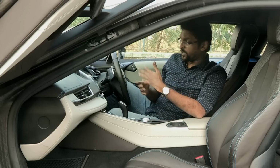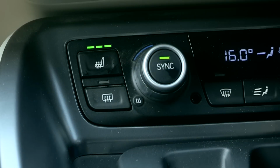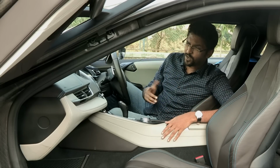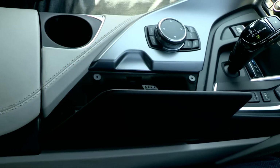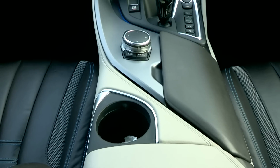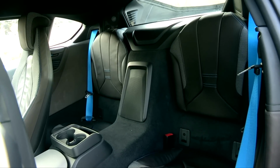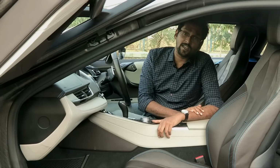In terms of the equipment, well, you get seat heaters, you get a dual zone air conditioner, and storage space not that practical, but you do get a few cubby holes here and there and a cup holder over here. The funniest bit though are the rear seats. Not exactly seats as such, but yes, it's for kids, of course.